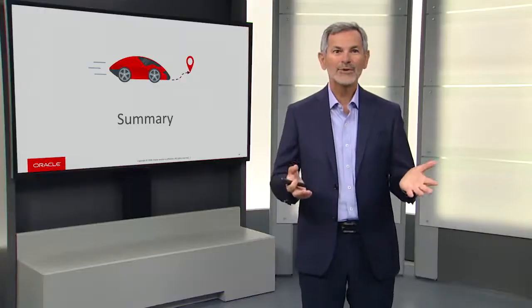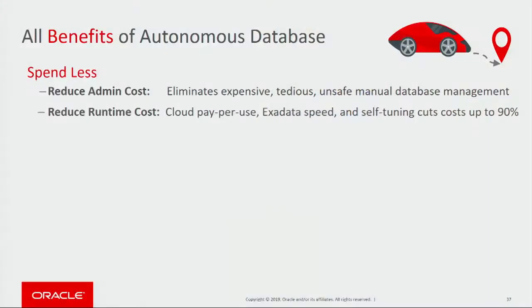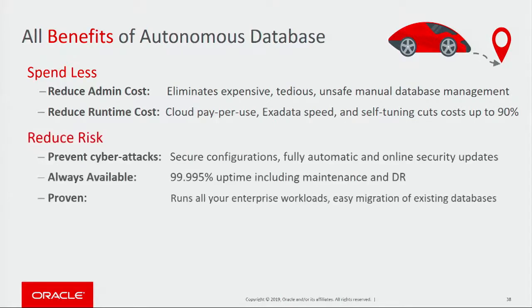Okay, so in summary, with Autonomous Database Dedicated, you get all the benefits of Autonomous Database, including you spend much less by reducing administration costs and reducing runtime costs. You can reduce your risk by preventing cyber attacks and having a database that's always available using proven database technologies that are easy to migrate from on-premises.